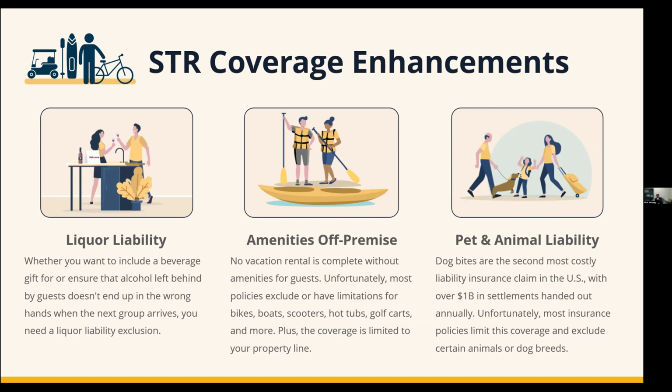The other risk here with liquor liability and exclusions found in insurance is, what if the guest leaves a bottle of booze behind and it's missed on cleaning day? Well, you're now responsible as the host when the next group comes in, and if somebody gets a hold of that and has an issue or an injury. So checking in on that.